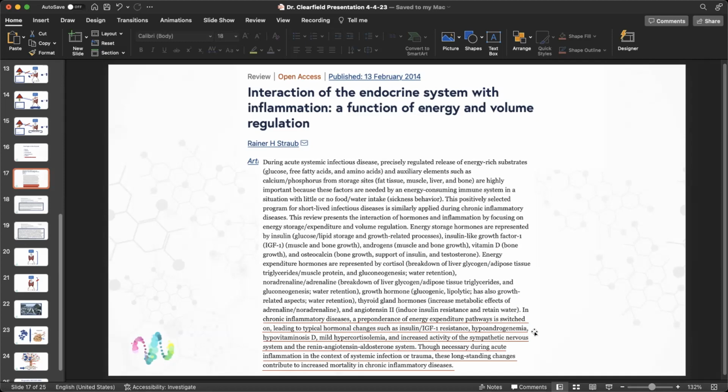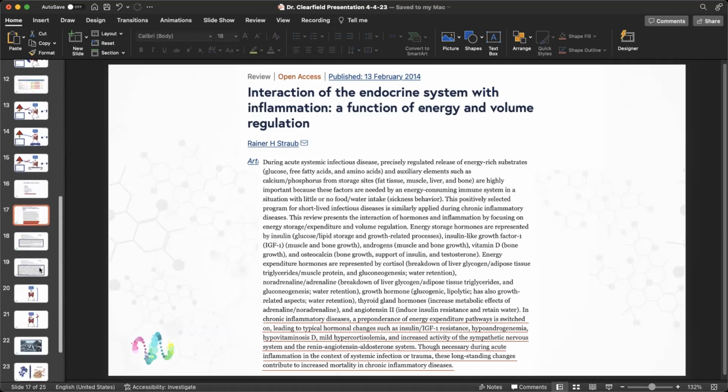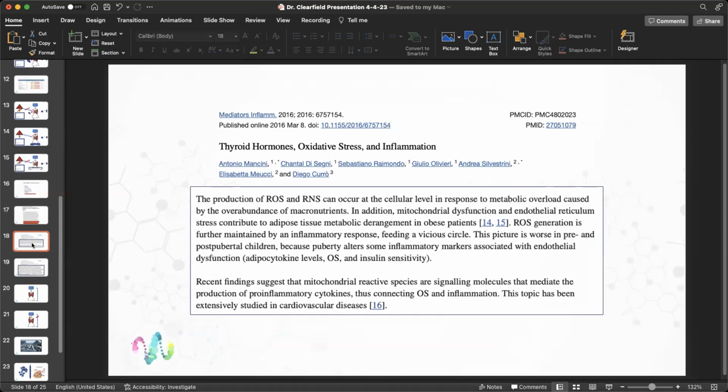All right, so they go on to explain a few other things here. It says, in chronic inflammatory diseases, a preponderance of energy expenditure pathway is switched on. Right, sickness behavior is switched on, leading to typical hormonal changes such as insulin resistance, hypoandrogenemia. Right, don't we have that going on right now in the United States? Hypovitaminosis, mild hypercortisolemia, which these are all already impacting thyroid hormone, right? Increased activity of the sympathetic nervous system, like nobody has that going on right now, okay? And then we also have the renin, angiotensin, aldosterone system. Though necessary during acute inflammation in the context of systemic infection or trauma, these long-standing changes contribute to increased mortality in chronic inflammatory diseases. And I would submit to you that you're also seeing that in the context of thyroid disease. Okay, super interesting. So read that paper if you got a few minutes.